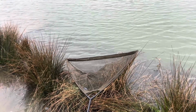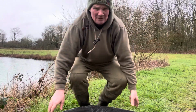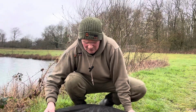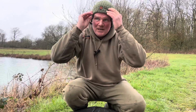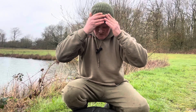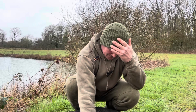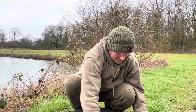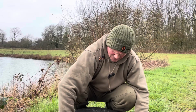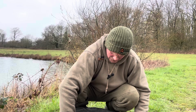Happy days, blank's over. This session, to be fair, was going terribly wrong from start to finish. What with spombing and cracking off and breaking a spod, everything I touched didn't seem to be going right. But I know from old that sometimes you can get through that without getting too stressed. Sometimes things come good, and keeping an eye on the water as usual has paid off.